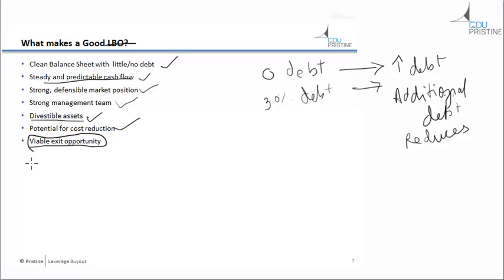Viable exit opportunity. Again, this is very subjective, but yes, very important. So a sector which does not have many restrictions is an ideally preferable sector. So for example, if I'm dealing in the defense sector, then an LBO in the defense sector would be very difficult, and there would be stringent norms which would require only certain players to enter that sector. And hence, exit for the current player becomes a little difficult. And hence, we would want a sector where there is no restriction, and hence exit should be easy.